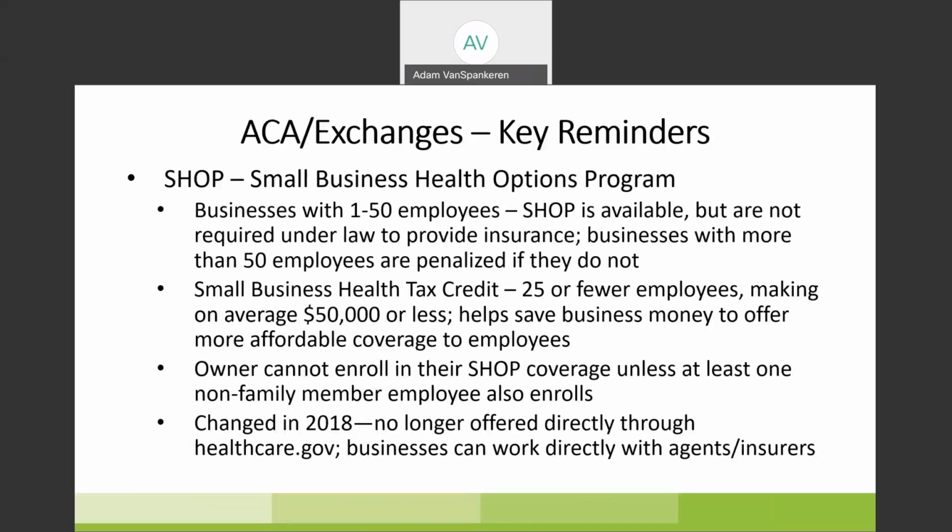So one thing that I know doesn't get covered a lot when we're talking about ACA is SHOP, the Small Business Health Options Program. Businesses with 1 to 50 employees can get coverage from this, but they're not required to provide insurance under the law, whereas businesses with more than 50 employees are penalized if they don't.